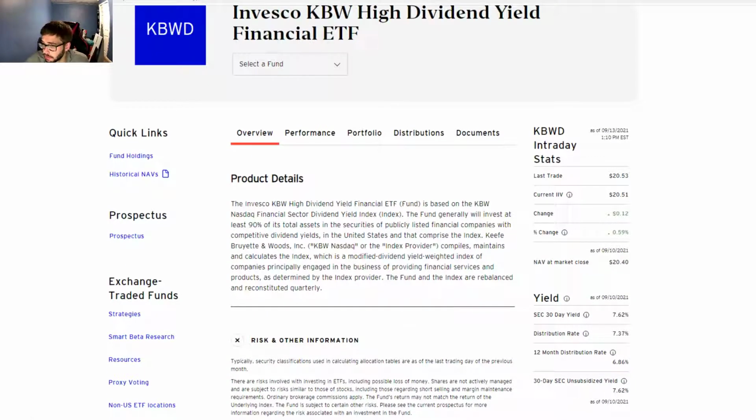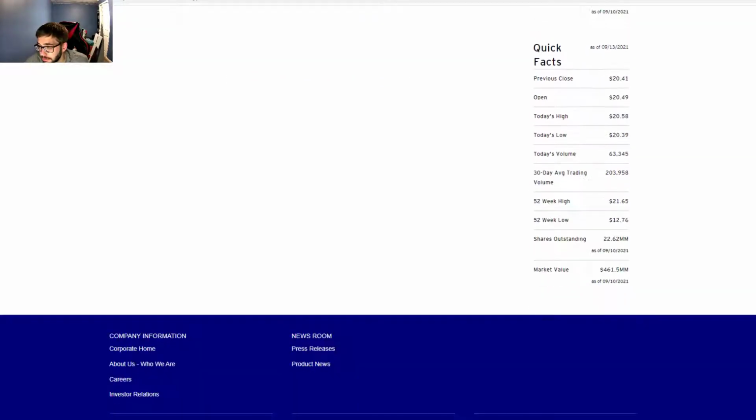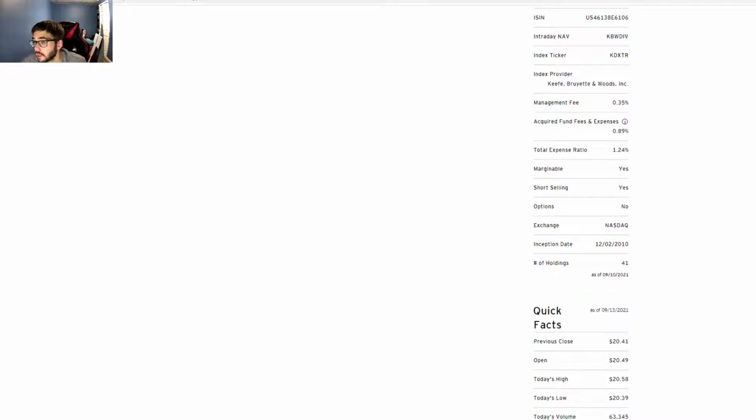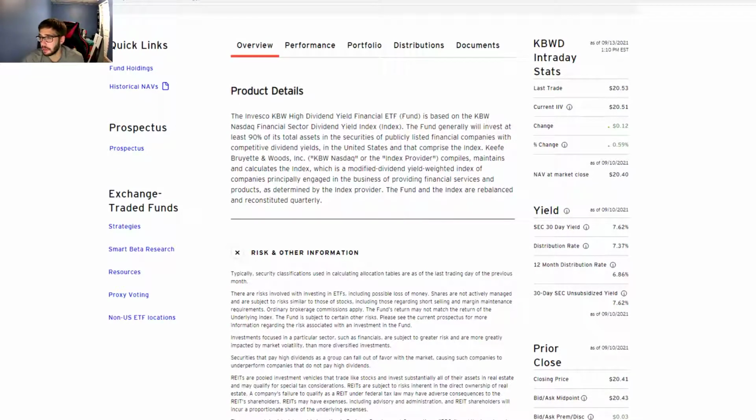If you look at some of the overview here, the 30-day yield of 7.62% is quite significant, but you have to consider this is one that absolutely has a much larger expense ratio. The overall net expense ratio here of 1.24% is pretty darn high. That's because of the acquired fund fees and expenses as opposed to the management fees. As a more actively managed fund, it's going to be a higher yield, but it's a pretty high expense ratio. It's my main thing I don't like about it, but it's also a monthly dividend payer, and the yield is pretty significant when you're talking about a 7.6% yield. So overall, I think it's one that I'm pretty okay with, and over the past year it has performed pretty significantly well.